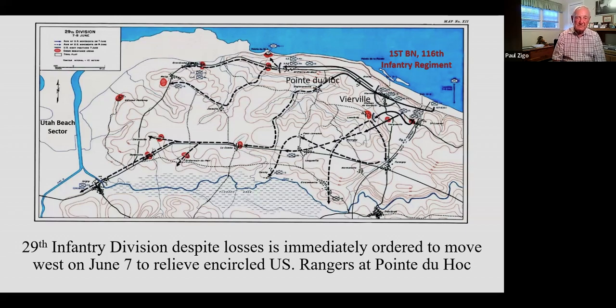And those U.S. Rangers, in doing so, get trapped by forces that do come from St. Louis, France, and in turn encircle them on Point de Hoc. Now, one thing that the Rangers did find when they got on top of the cliff of Point de Hoc is that when they went up to where the coastal batteries were located, what did they find?